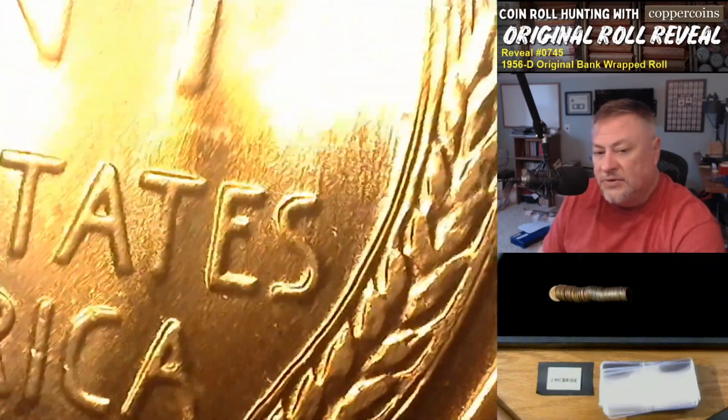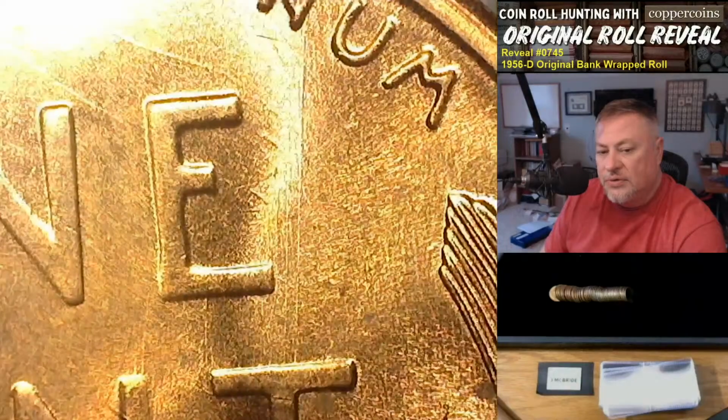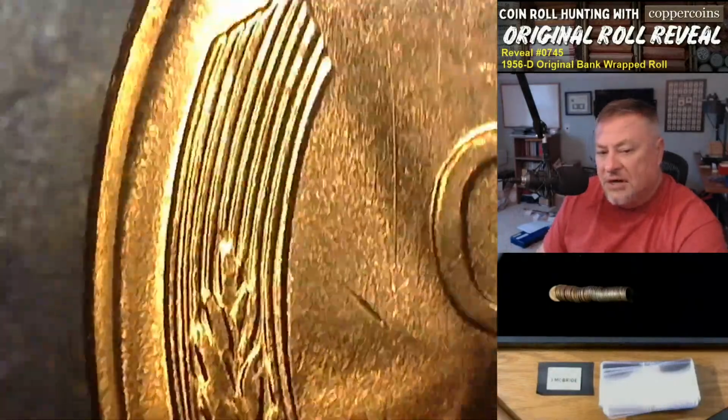And take a look at the reverse and see if we come up with anything on the reverse. We do have some minor spotting on this and other coins in the roll. We are seeing repeats of the same die over and over again, so we do know that this is an original bank wrapped roll. That is one good way of telling that you have an original bank wrapped roll, is that you get the same dies over and over again.